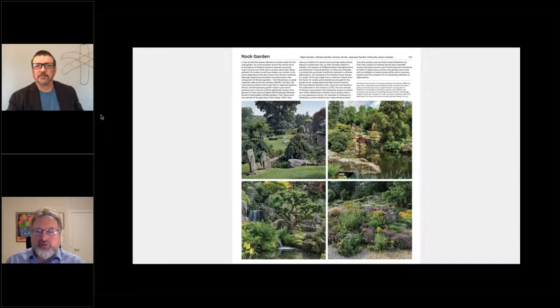There's a garden in Henley in Britain called Friar Park, which is still owned by the family, but George Harrison lived there. And the rock garden there has a model of the Matterhorn mountain in it. So I think your definition is as good as any: a rock garden is a garden that has rocks in it, whether they're artistically arranged or an imitation of geological strata.